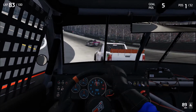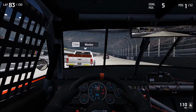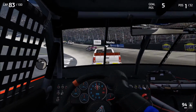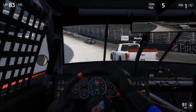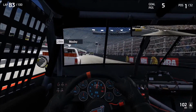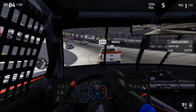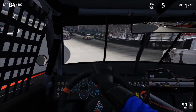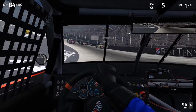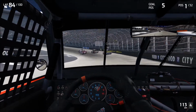We try to give Mosley a little bit of room here. He looks to be a little erratic right now on the track. He's going from the middle to the bottom, back to the middle, swerving all over the place. All right, now it looks like he's calmed down a little bit, but he is not wanting to give us the bottom, which is perfectly fine. Stay low, stay low. We'll eventually work our way by him.